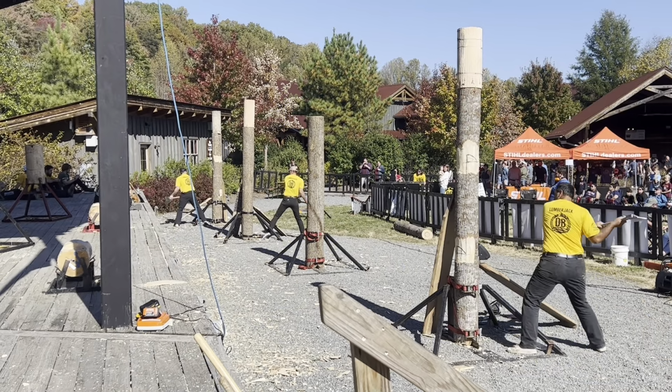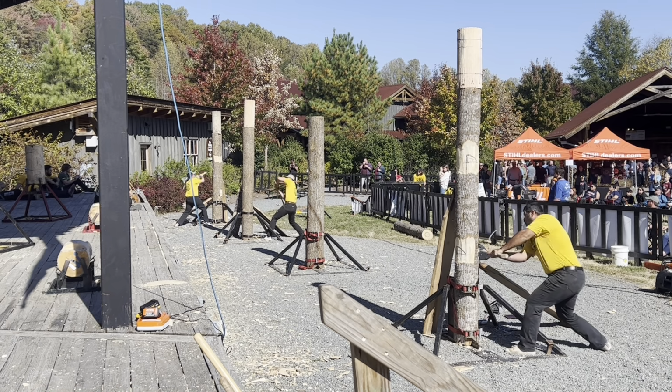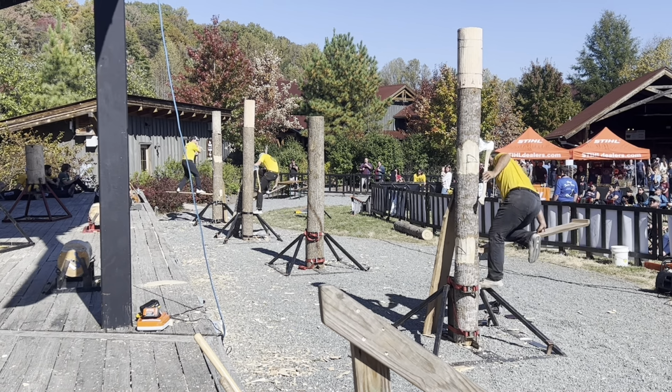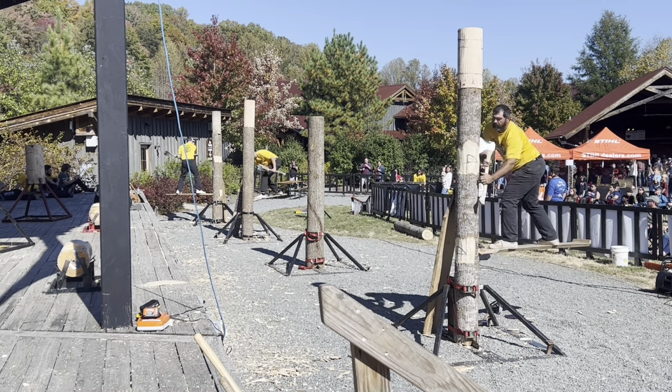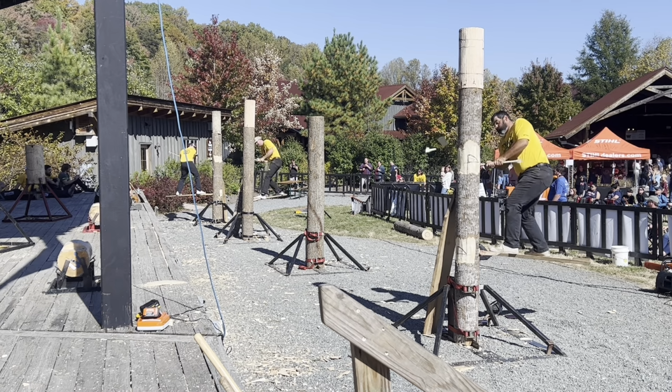2, 1, go! We talked about it earlier. The perfect pocket is 4 hits. Matt Sling up in 4. Ben Nicely up in 4. Brian Walmsley up in 4. We got some great axemen right here. We're going to see if they can do another 4 or 5 or 6 on the top pocket.